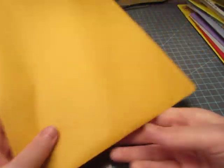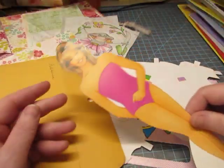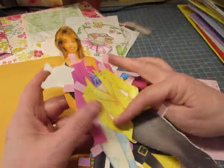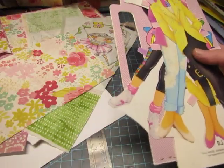Another one that was my daughter's is Full House. So this is from the 80s. My daughter was born in 1980, and she loved to watch Full House. So it's got all the girls from the Full House family and their clothes and a little purse, or a suitcase or something, to keep their clothes in.